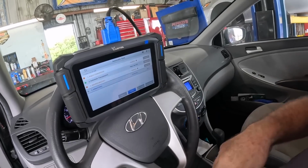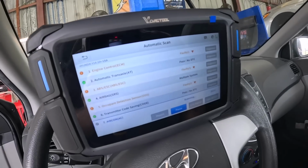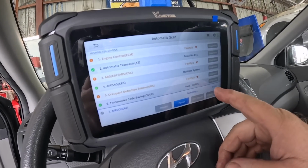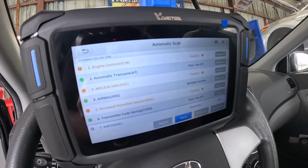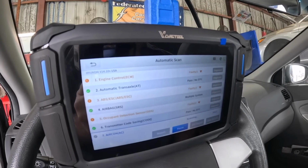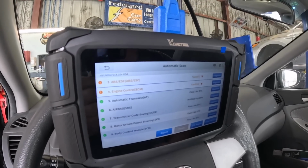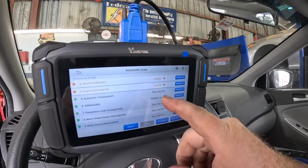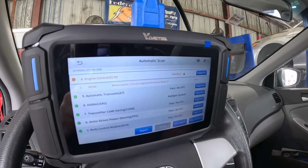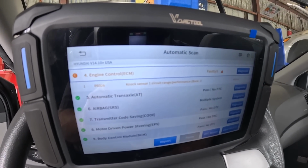Automatic scan. Whoa, that thing is flying through there. All right, we'll let this talk a second. Shouldn't take too long. Only shows 11 possible modules. And if it gets one that doesn't talk, it'll take a second. It does that, but definitely seems better since I did all the updates. Boom. ABS and engine control. Knock sensor 1 circuit range performance bank 1 active.